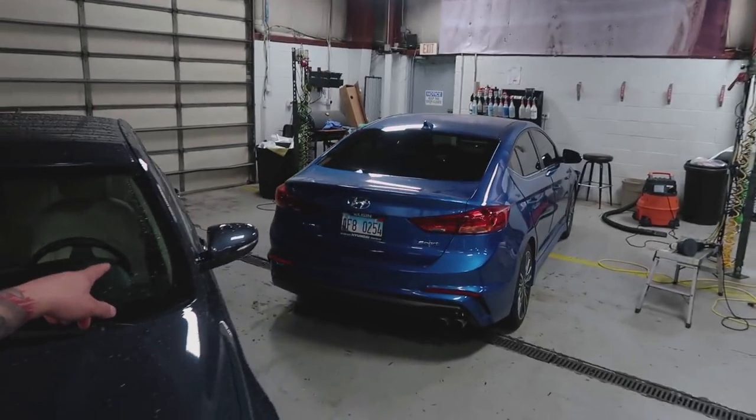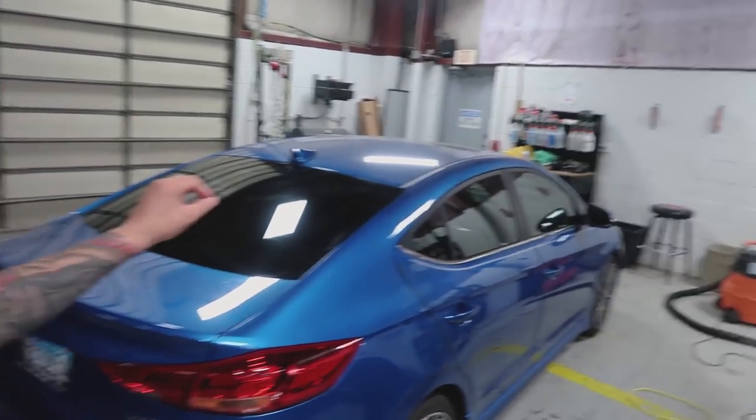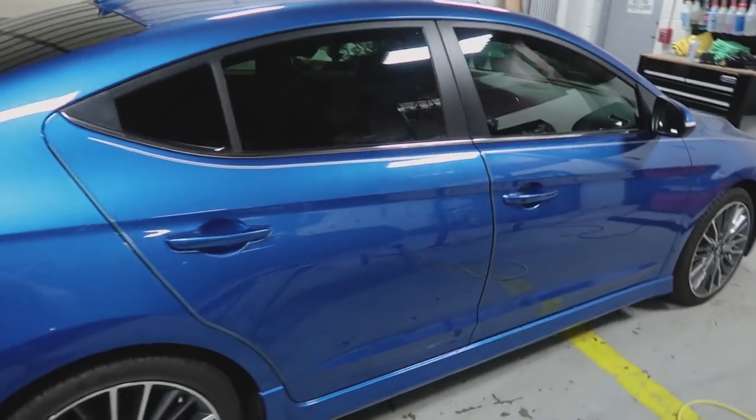Hyundai Elantra. This is another coating that's in. We're doing BC08, Modesto BC08. They did the window tint today. Tomorrow we're gonna prep that and start doing some paint correction and BC08.